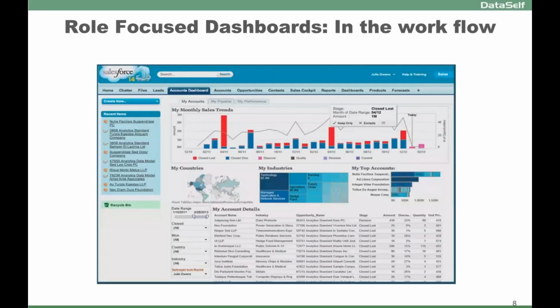Another interesting thing about role-focused dashboards is that very many users are not very data-driven per se by nature. They're just not. They are people. They're very focused on whatever they do, but they may not be very data-driven, especially when it comes to reports and dashboards. And for those people, and actually for most people overall, one of the ways to help them be exposed to your reports and dashboards and more likely pay attention to what you're trying to say is to insert the reports and dashboards in their workflow.